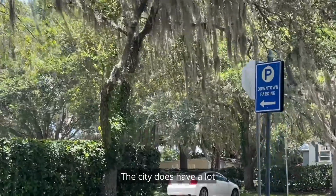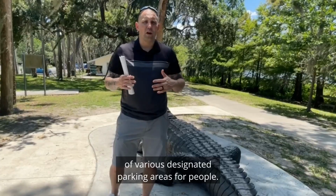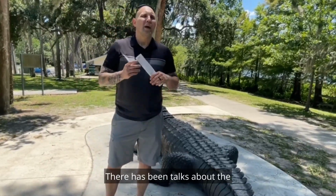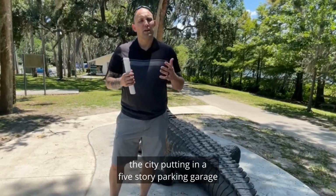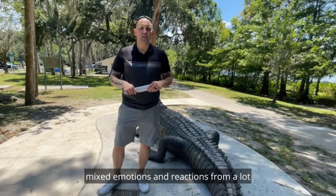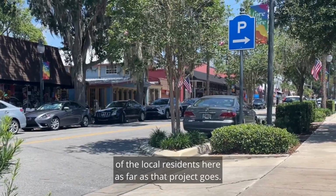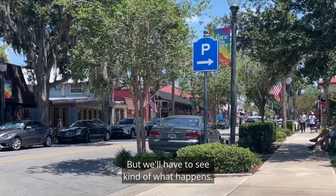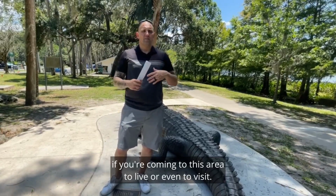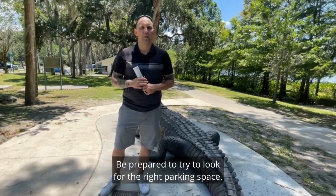The city does have a lot of various designated parking areas. A lot of it is public parking to try to make it easier and more accessible. There has been talk about the city putting in a 5-story parking garage. There are mixed emotions and reactions from a lot of the local residents as far as that project goes, but we'll have to see what happens. Definitely something to keep in mind if you're coming to this area to live or even to visit. Be prepared to look for the right parking space.